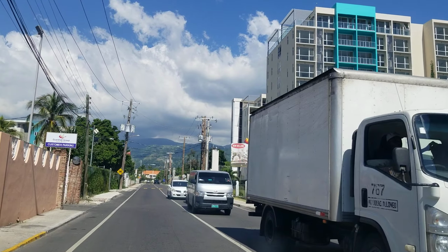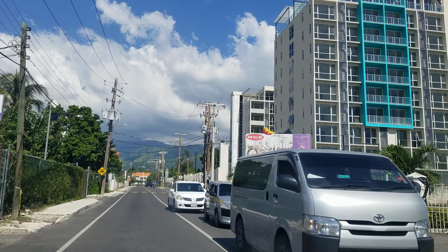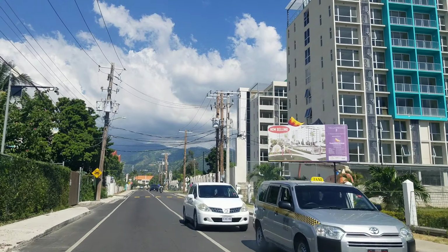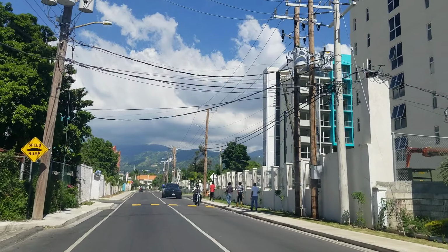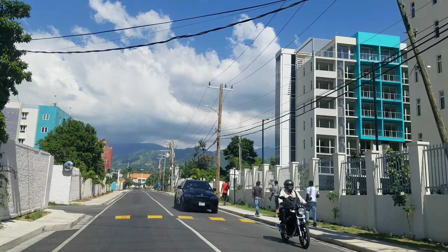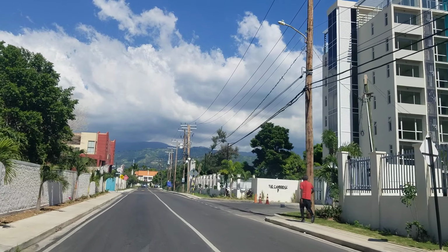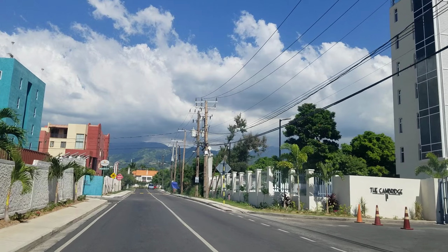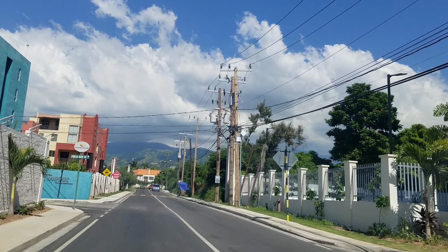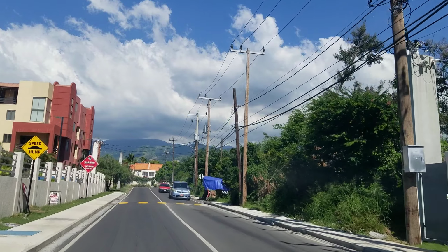So here you can see the largest apartment building in Jamaica. It's called the Cambridge. That's it on the right. And it's mostly apartments, one bedrooms and studio apartments. And we're on Musgrave Avenue now. We're going to get a better look at it from another angle.